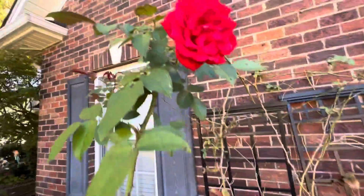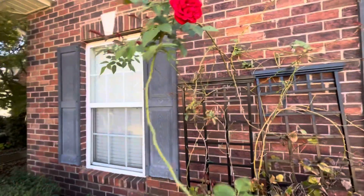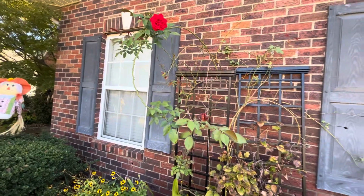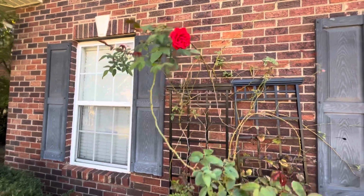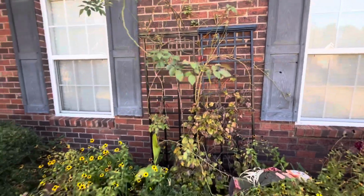And then another nice little surprise here, this blood red rose of a climber hanging probably about 3 feet out from the wall. These things grow long, but they've lost most of their leaves, and they're not particularly prolific. We get one flower here and there. There's a yellow one in there as well that has not done all that well.